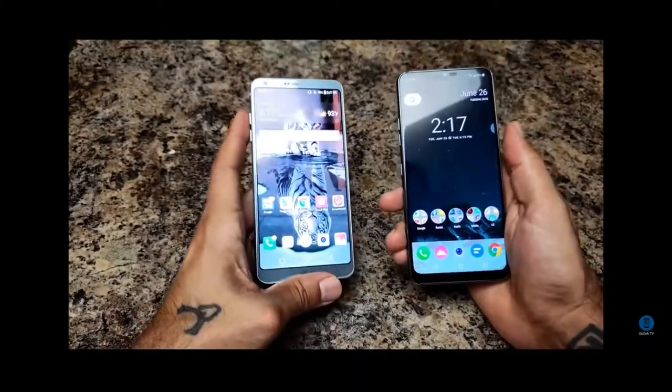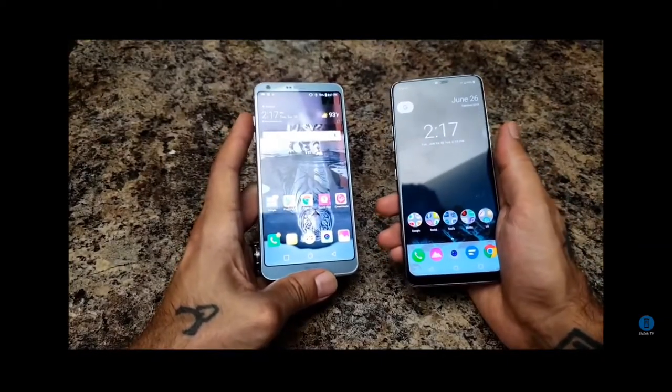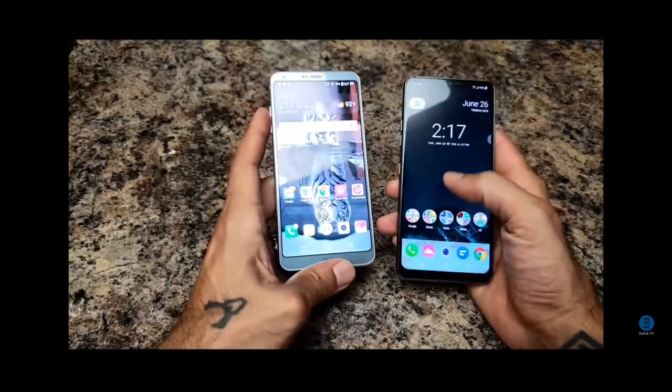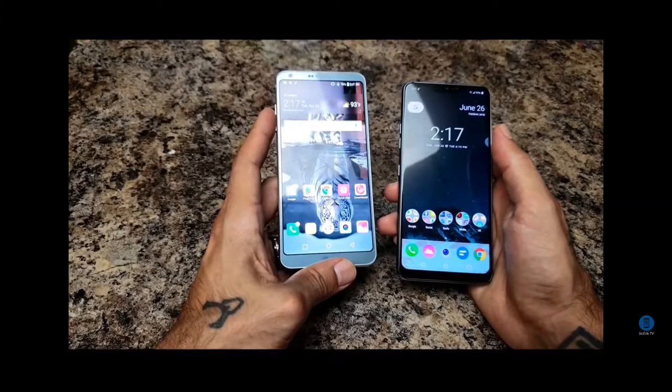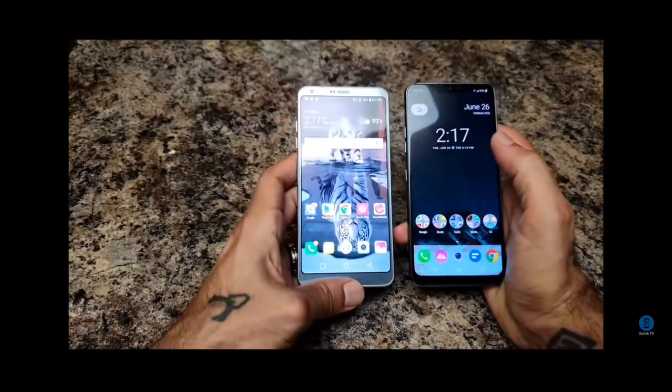Over here on the G7, you get a 6.1-inch IPS LCD display with a 19.5:9 aspect ratio, which means it's a bit taller. And you got a resolution of 1440 by 3120, so it's got a higher resolution. The displays are a little bit different.